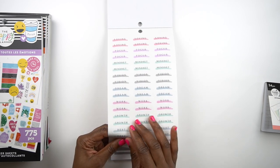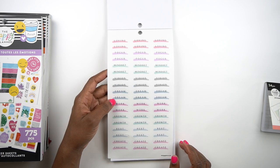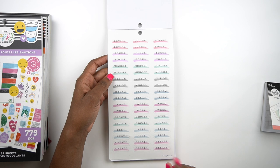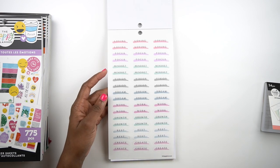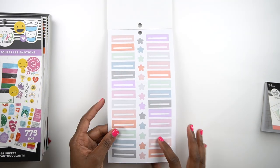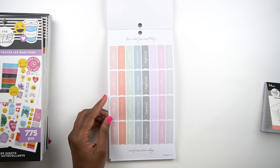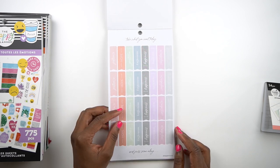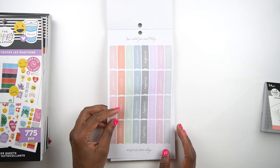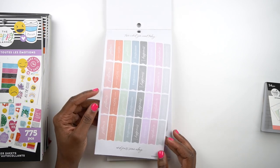All right, so these are the clear headers, I believe. Yes, so this says rest, growth, work, dream, vision, mindset, focus, loving, rest, and create. All right, we have some bigger half boxes here. Ooh, I really like this. It says, take what you need today. So it says patience, hope, gratitude, forgiveness, happiness, inspiration, confidence, encouragement.